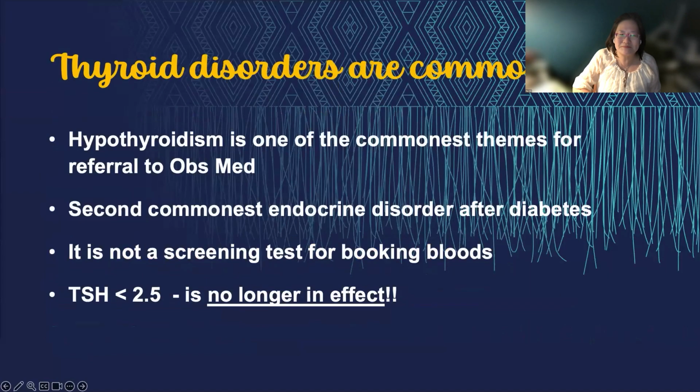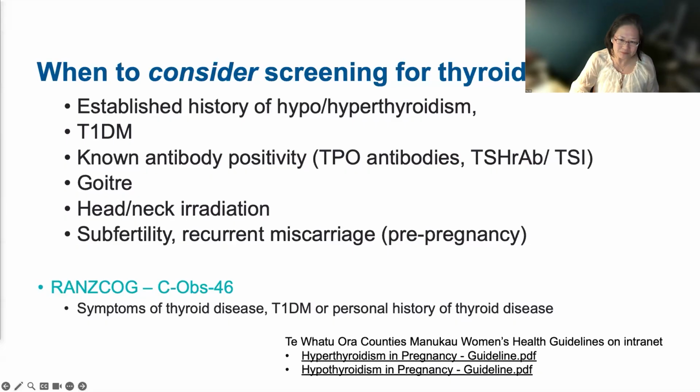These are my disclosures. And just to let you know, about 60% of our referrals relate to thyroid function tests in pregnancy. There have been a lot of misconceptions about TFTs being part of a screening test for bloods. This has resulted in quite a lot of referrals, largely because there used to be a banner attached to every pregnant person's lab test, stating that thyroid function tests in pregnancy, the TSH should be less than 2.5. Now, this statement is outdated, and I will share with you why.